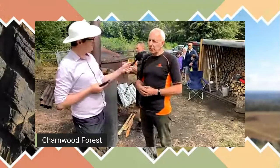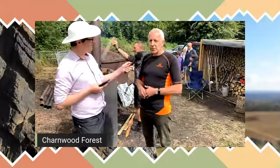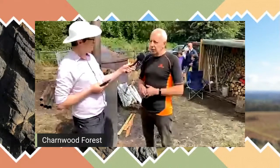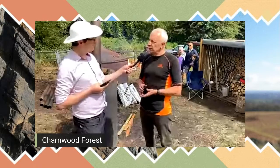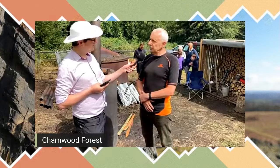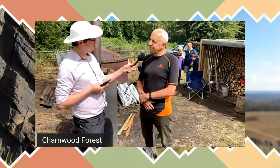We make charcoal. Our members enjoy making charcoal. We sell some of that charcoal for club income, and we've got people who are interested in wood carving, in greenwoodworking, all sorts of woodland crafts. So charcoal is quite a big proportion of what we do now as a group.